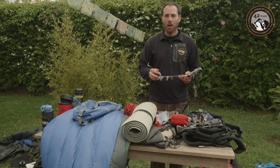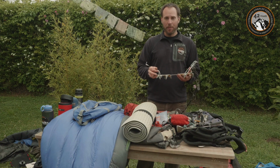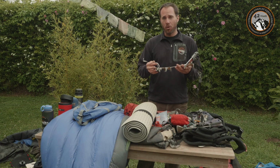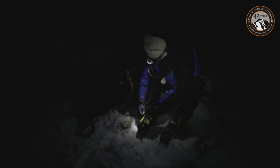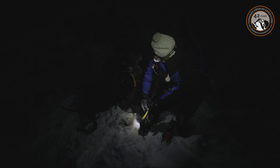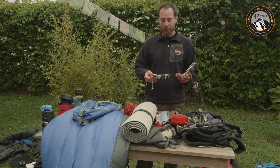Because we use double boots on Aconcagua, which are rigid, the ideal crampons, as far as I'm concerned, are automatic crampons like these, or semi-automatic crampons. The point being that they're easy to put on and that you know how to put them on. Because on summit day, the altitude is affecting you. Everything that you do is 10 times harder than it would be at sea level.